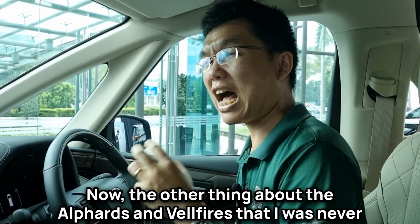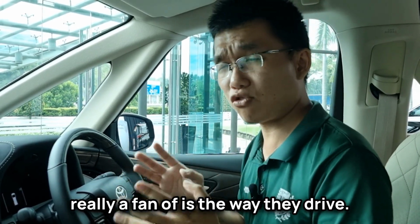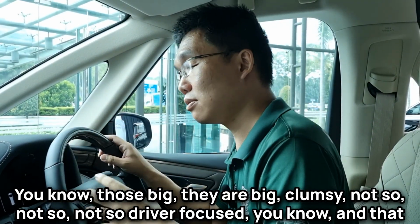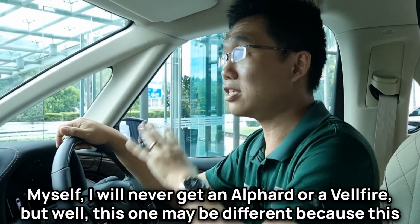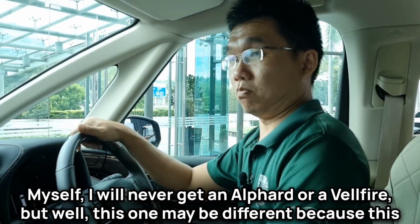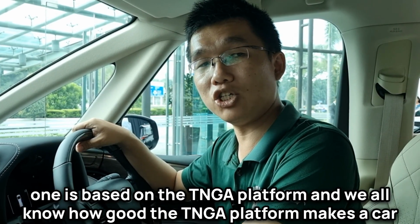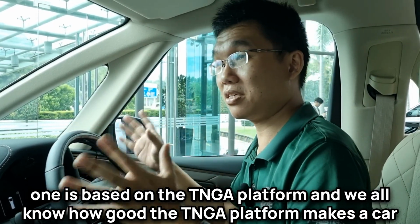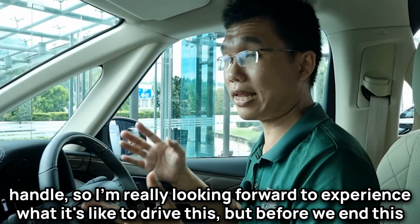Now, the other thing about the Alphards and Vellfires that I was never really a fan of is the way they drive. They are big, clumsy, not so driver focused. And that's one of the reasons why I've always told myself I will never get an Alphard or a Vellfire. But well, this one may be different, because this one is based on the TNGA platform, and we all know how good the TNGA platform makes a car handle. So I'm really looking forward to experience what it's like to drive this.